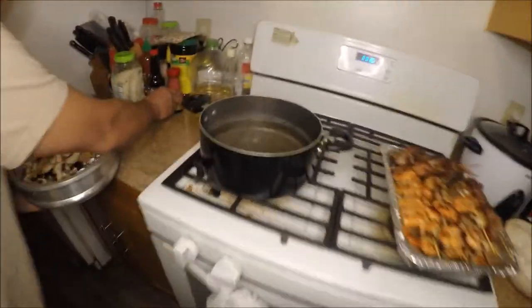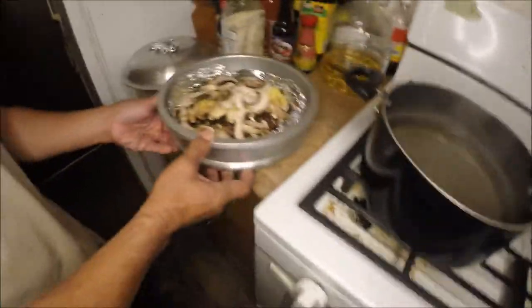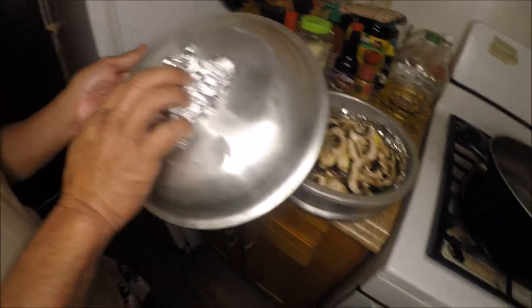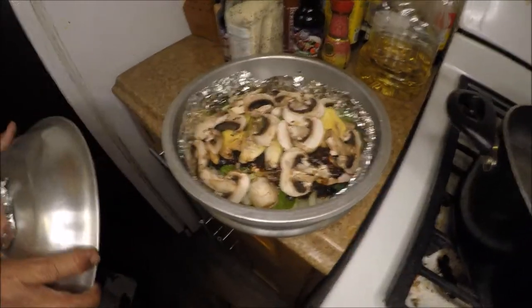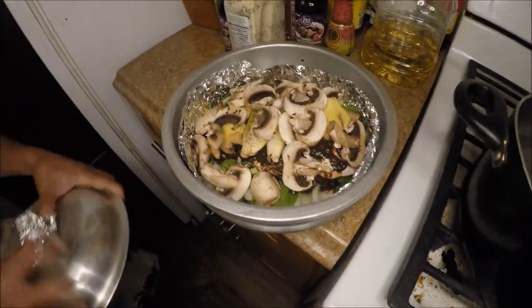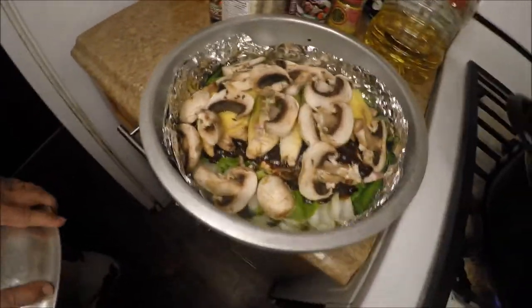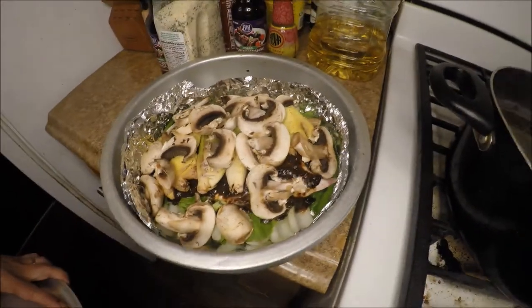So here we are at our steamer kitchen thing. Sorry, but you know, times are hard, COVID, you know what I mean? If only you guys knew how old this thing was, you guys would understand why it broke. This thing is old. Probably older than me.